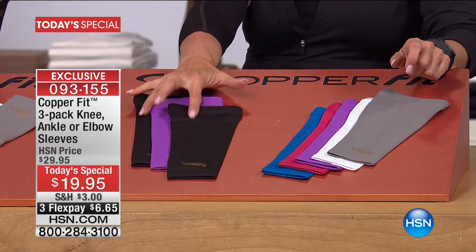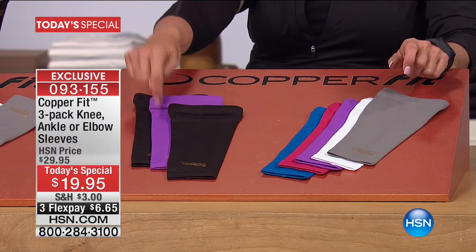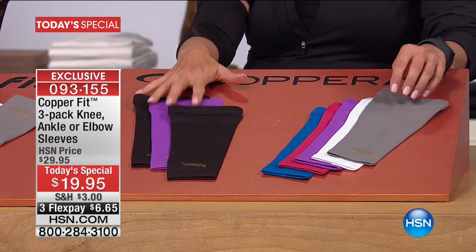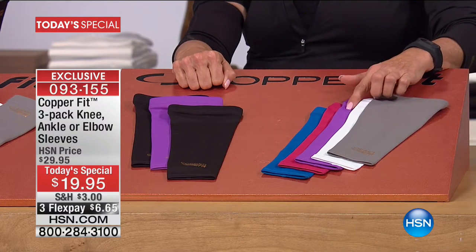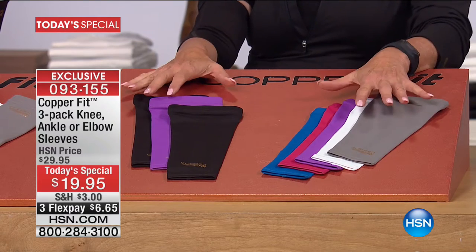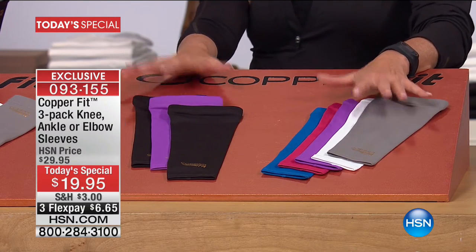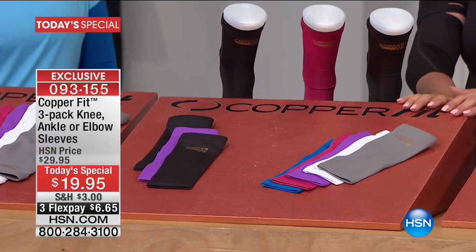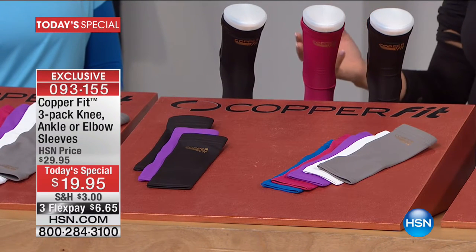Everybody gets a two pack of the black, and then you're getting the color. You get three total. So you're picking, do you want the black with the gray, the white, the purple, the raspberry, or the blue? And this happens to be the elbow sleeve. Then we have the ankle. And again, your feet are achy and tired, your ankles hurt. We have a lot of issues with our feet.